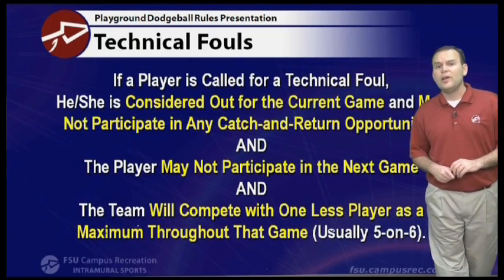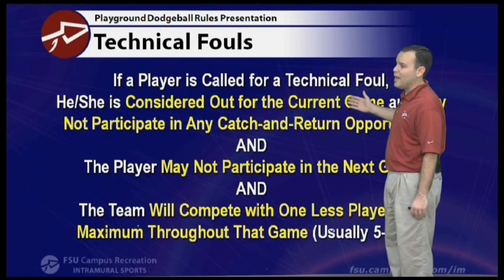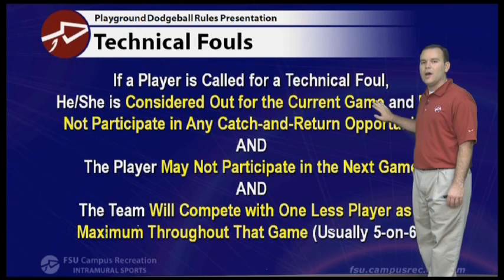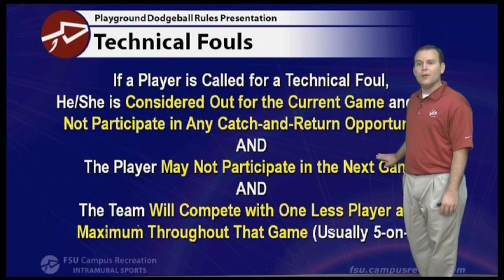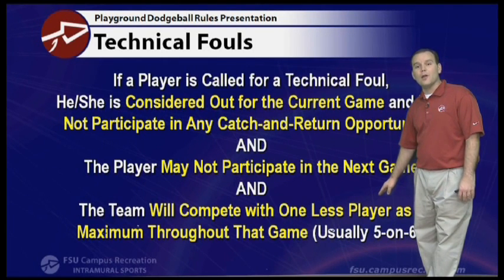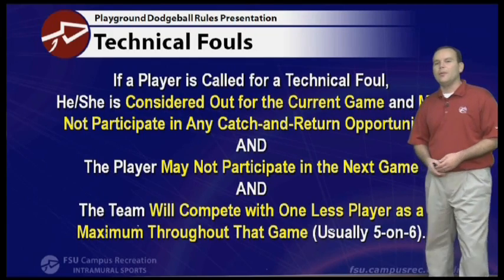And what does a technical foul do? Well, it does a couple of things. One, that player is out because they're obviously out and they cannot return for the rest of the game as part of the catch and return. So if we call a technical foul, that player is out for the remainder of that game. Also out for the next game. So they will be forced to sit out, kind of a penalty box scenario, for the next game that is played. And the team that has this technical foul player will play short-handed. They're not allowed to replace them with a sub. So in that case, they would play 5-on-6.